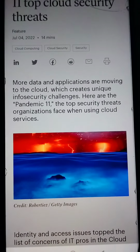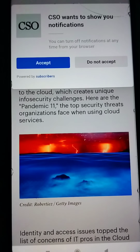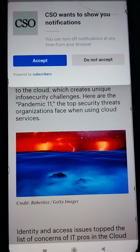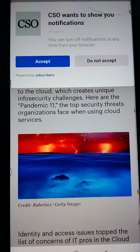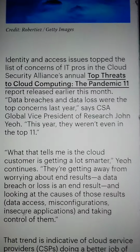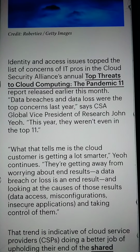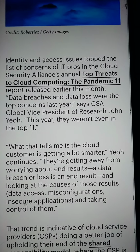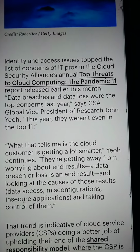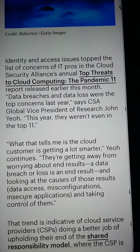More data and applications are moving to the cloud, bringing info security challenges. Here are the Pandemic 11, the top security threats organizations face when using cloud services. Identity and access issues top the list of concerns of IT pros in the Cloud Security Alliance's annual top threats to cloud computing, the Pandemic 11 report released earlier this month.